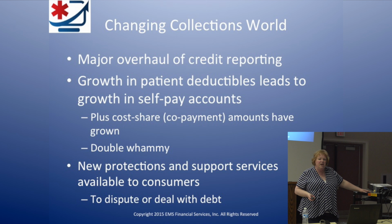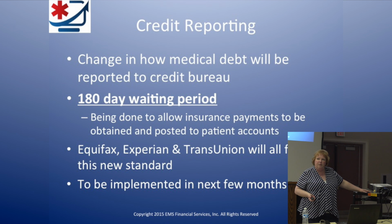So the major credit reporting bureaus. A credit reporting bureau is different than a collection agency. The credit bureaus are Experian, TransUnion, and Equifax. What they used to do is take claims and report them to a patient's credit at like 120 days. They are going to change for health care to a 180-day waiting period. Let me be very clear. A credit bureau is not a collection agency.